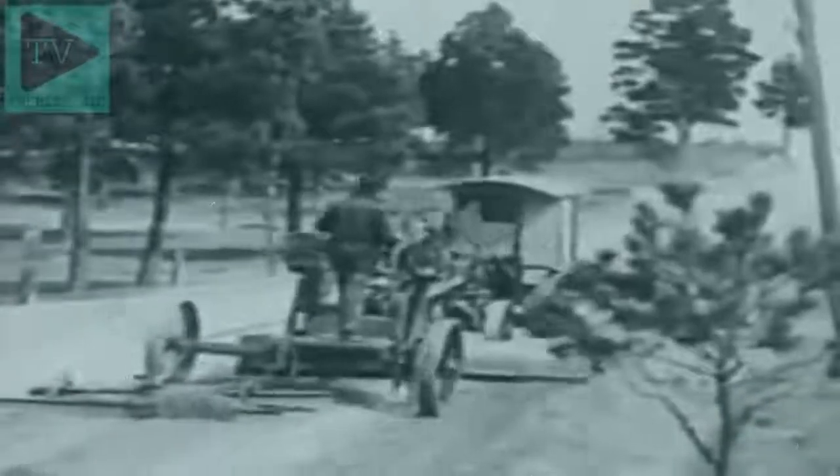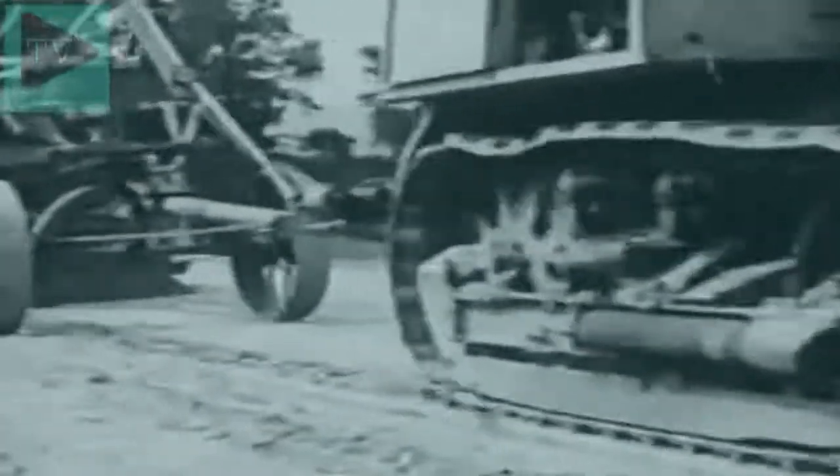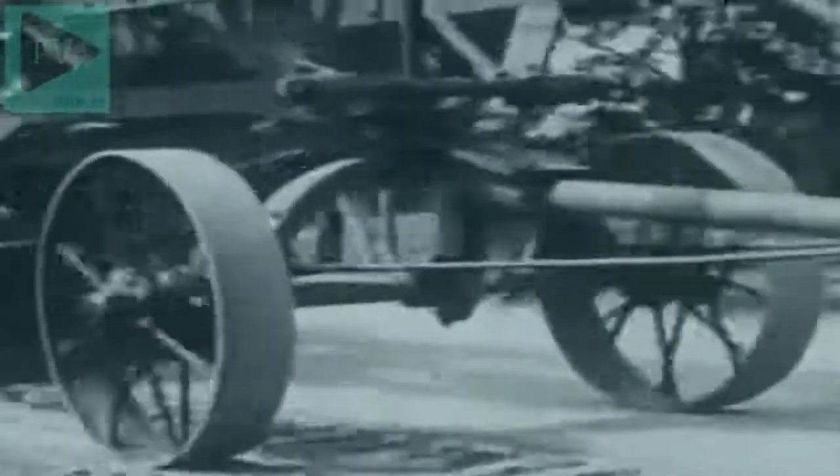A new generation of improved bulldozers, scrapers, excavators, and rollers changed the look of the American countryside. And as road construction boomed, these new tools grew in weight, power, and popularity.